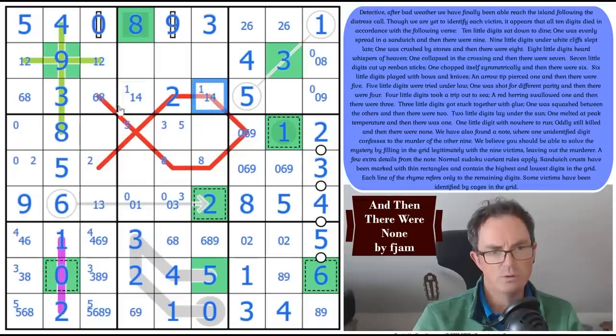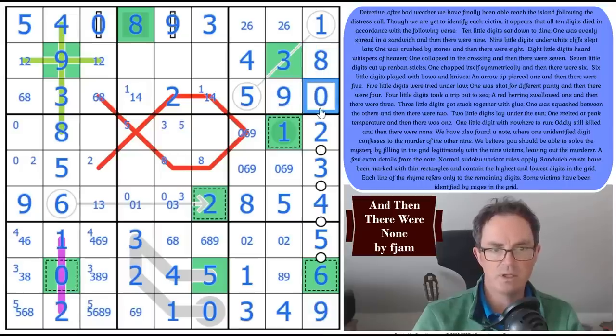1, 4, 1, 4. I've got to put 0 and 9. So this square has to be a 0 or a 9. And that makes that square have to be 8, which actually would work, wouldn't it? Everything would get resolved up here. That's no longer able to be 9. This now is an 8.